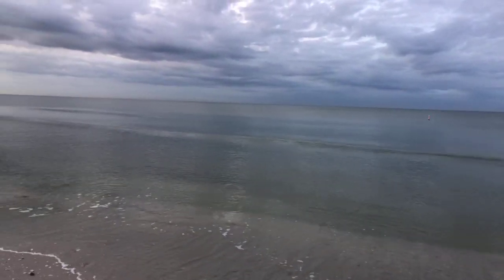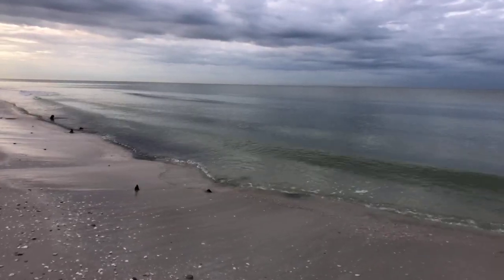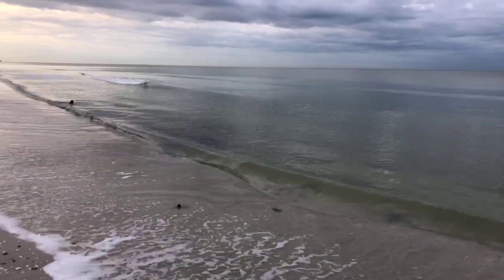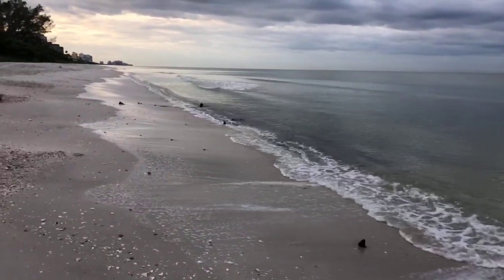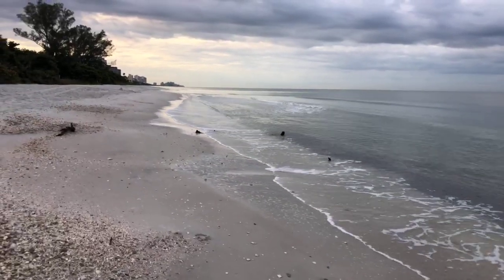Trying to keep my eyes peeled here for a dolphin, maybe. Being flat like this, the tide being relatively high right now and flat water, maybe we might get lucky and have a little dolphin encounter this morning. That'd be fun.